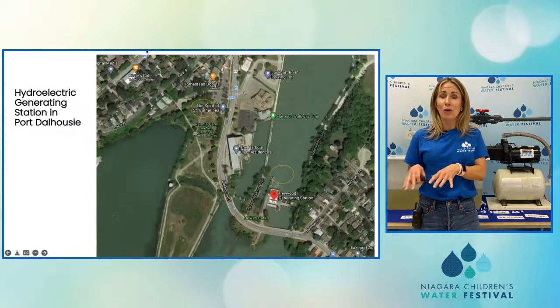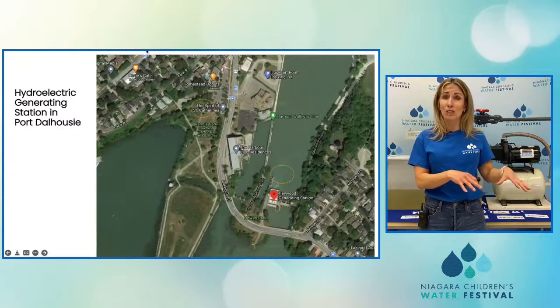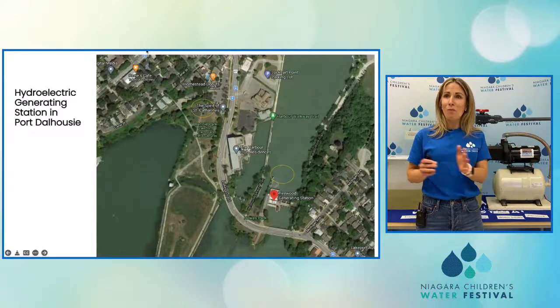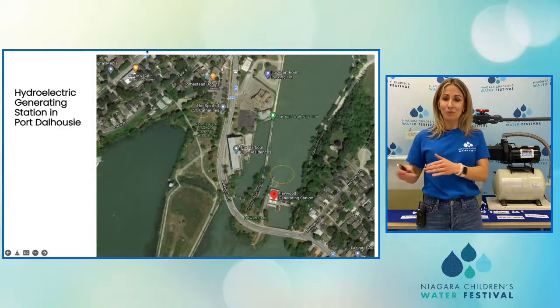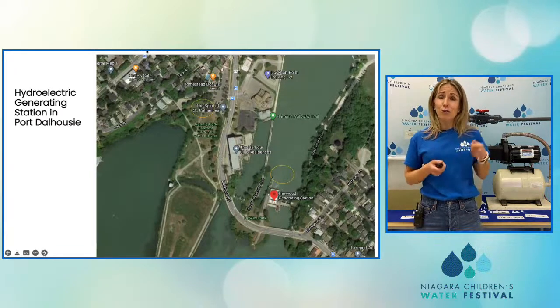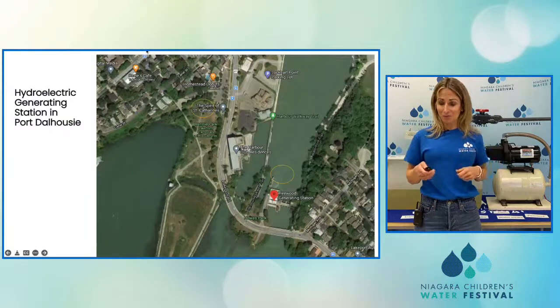Port Dalhousie. So if you live in the area, or maybe you've visited the carousel in Port Dalhousie, this little station is run by the city of St. Catharines, and it's right at the outflow from Martindale Pond into Lake Ontario. So you know that when you're firing up something in your house, you're plugging in something, maybe one of these generators in the Niagara region is helping to power what you're turning on in your home.